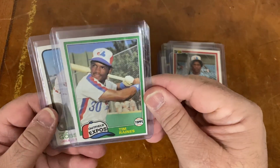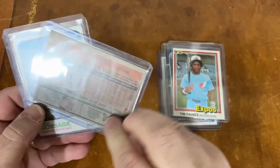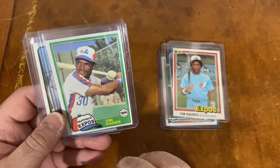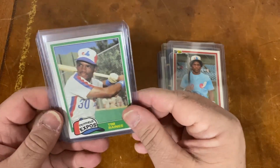Tim Raines in the Topps update. Now this is a little off center, but he had $5 on it. I thought that was a fair price for it. At some point, I'd like to get Tim Raines to get some ink on this. I know he signs at different things.